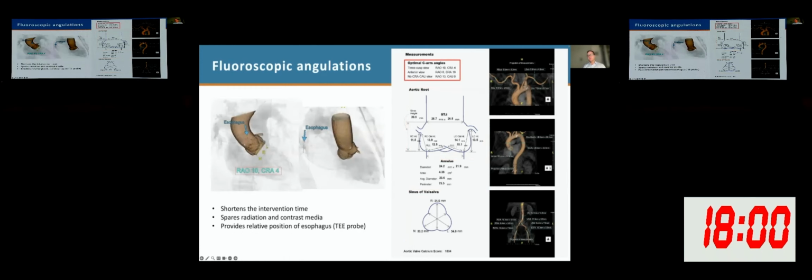The other information we provide are fluoroscopic angulations. Here, we know that these angulations shorten the intervention time, they spare radiation and contrast media, and provide relative position of the esophagus relative to the TEE probe, which improves the orientation of the surgeon and of the anesthesiologist during the procedure.